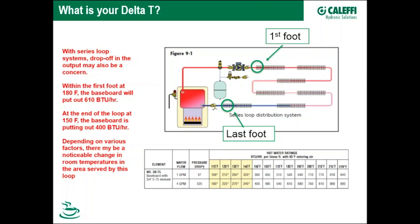And if that run of baseboard is divided up into 3 individual rooms, you will see a temperature difference in that room from the first room to the last room, unless the lower temperature is accommodated by adding in more baseboard. So generally, when we start to look at opening up the differential, most of the time it comes off of the board as an option when I'm doing retrofit work with existing systems. But from a new construction side, definitely something to consider.